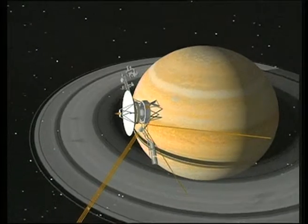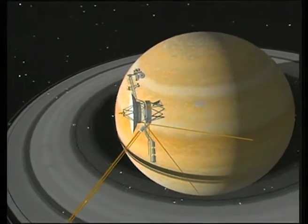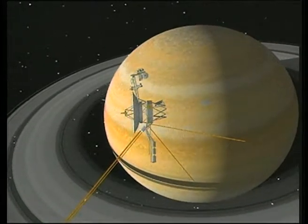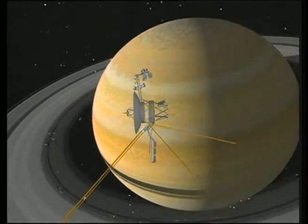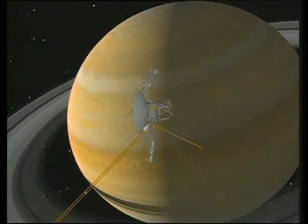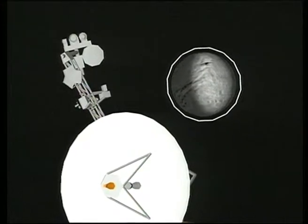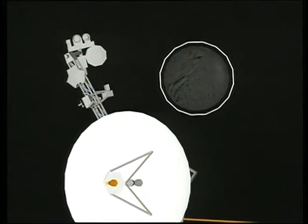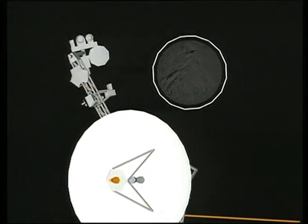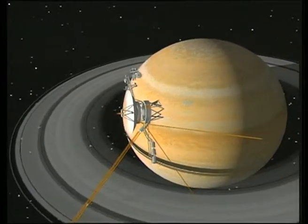The infrared interferometer spectrometer measures changes in the temperature of the moon Titan as it moves into Saturn's shadow. The circle around the moon represents the instrument's field of view. The rate at which Titan cools as it moves out of the sunlight provides clues to the composition and the history of the icy moon.